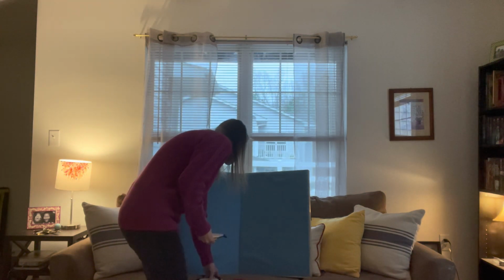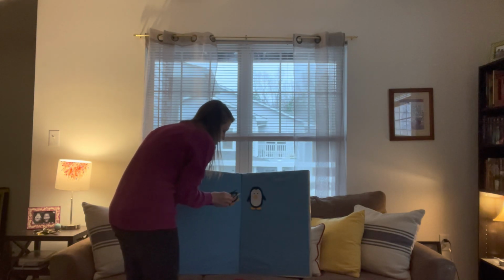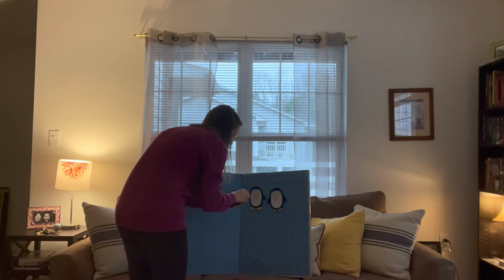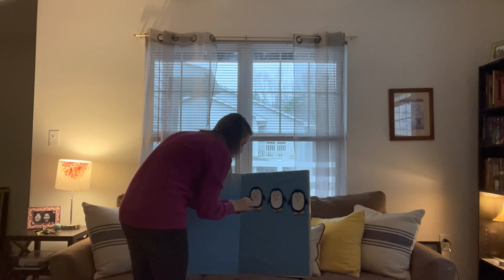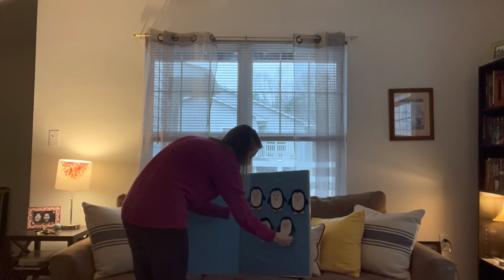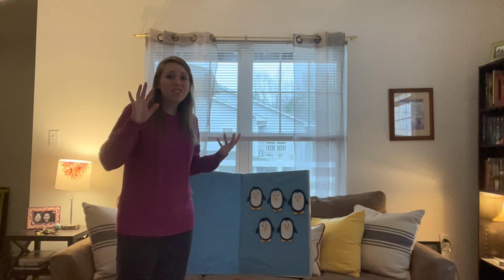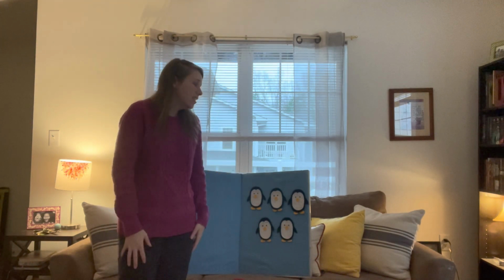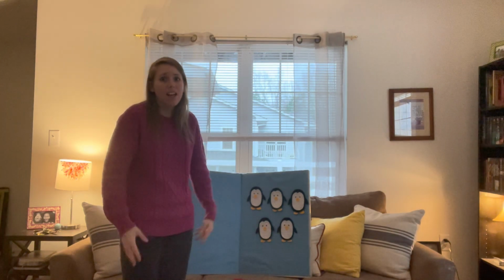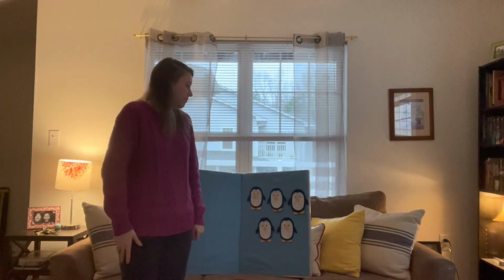So now we have 1, 2, 3, 4, 5. We have 5 little penguins, all sick and in bed. So Mama called the doctor, and the doctor said, "Let these penguins ride on their sled."